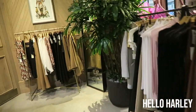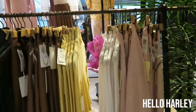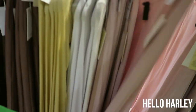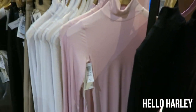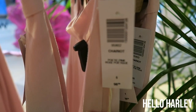Anyways, I want to see what's new and look at the spring colors. So cute. This little skirt. It's called a chariot. Matching, only hip. And then this one, look, chariot.